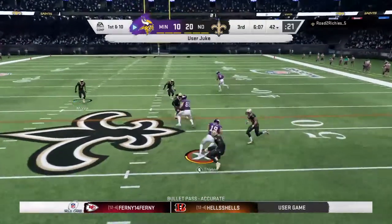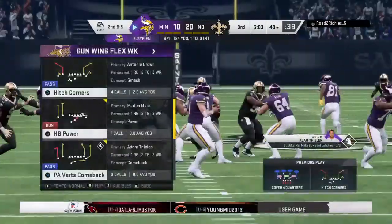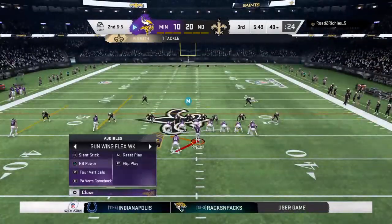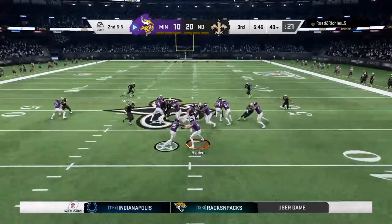Ripping to pass. He shifts past him. That one into the hands of Thielen, complete. 5 yards on the catch there, brings up second down. You know, despite the scoreline, I think they've got to like where they are here. They're on the road and just one big play away from getting right back in this game.